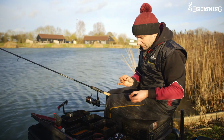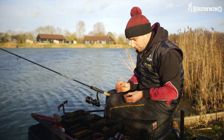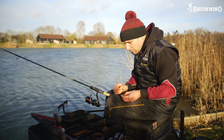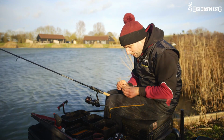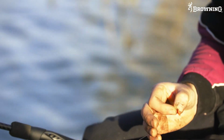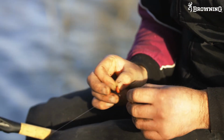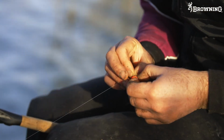So let's go down to filling the feeder and casting the feeder out. So hook bait, double maggot, double pinky, bits of worm. I'm varying the baits. At the moment I'm catching well on double maggot. So dead maggot I'm using today on the hook.